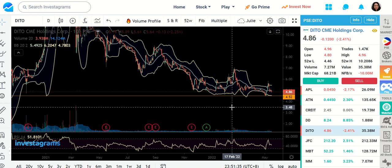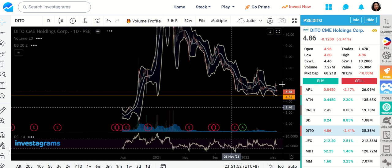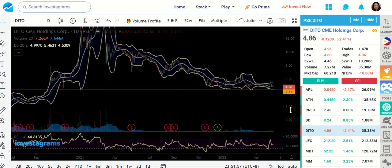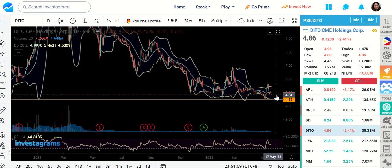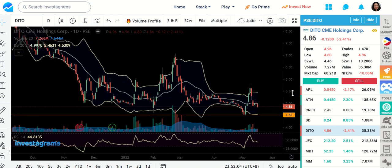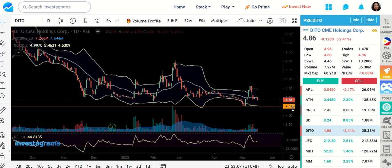Personally, I'd say yeah, it's given, because they're still in the early stages of their operation. I think they're just second year of its operation. So 4.52 is the next support. Use your MA20 line as the next possible resistance right here. But overall, I just see the stock still giving us bearish movements.